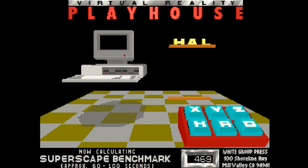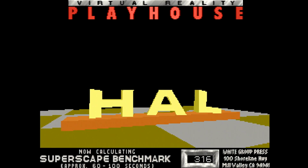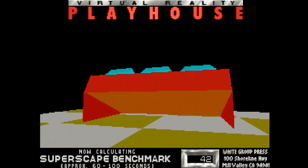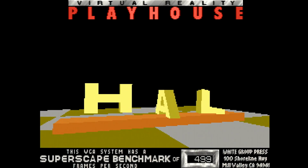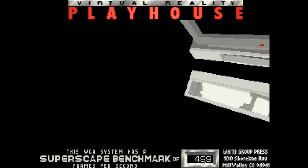So next we're going to run 3D Bench 1.0C. It's another 320 by 200 VGA benchmark and gives some indication of the system's gaming performance. So it's running pretty smooth here, and looks like we got almost 50 frames per second, which in most cases for a 486 is not bad, but I certainly would expect a bit better from a DX4 system.